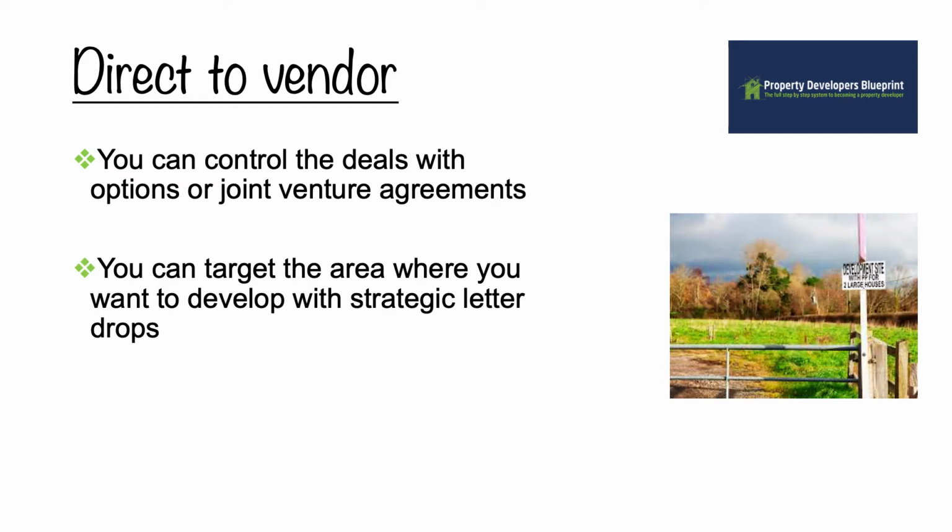What I would say is target the area where you want to develop. For us, our 5-house development is 6 minutes from where we live, and we've done that because we don't want to be travelling all the way around the country. We know the area well. We know that some of these properties have got big gardens, and we've strategically targeted these houses with a letter drop to get a response from the vendors, to then start building rapport by having meetings.